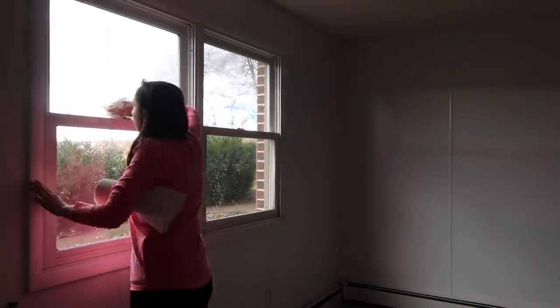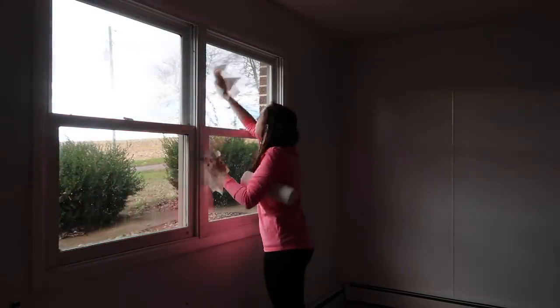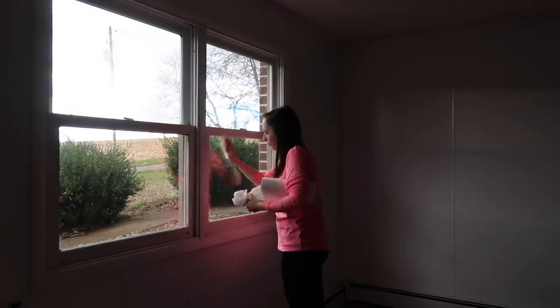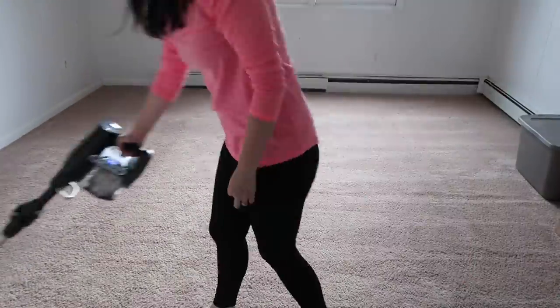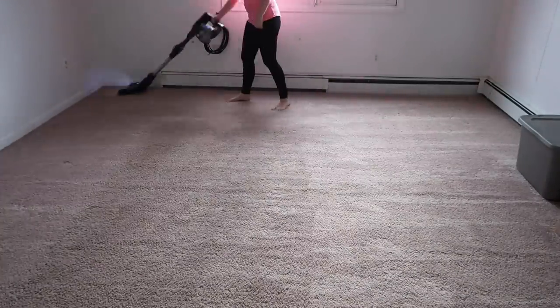Then the last thing I did was just wipe down the windows and vacuum really quick in our family room. I'm working on getting it redone. I got rid of the furniture that was in there, and I'm hoping in January to get some different furniture and decorate it the way that I would like to.